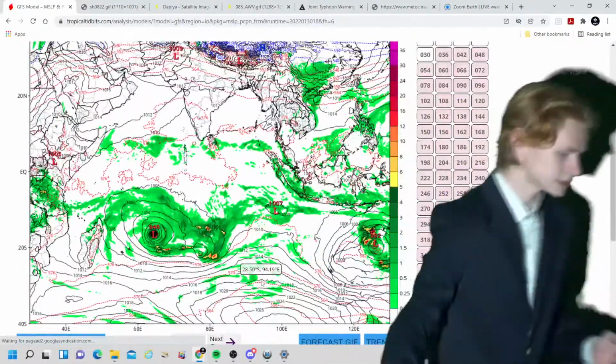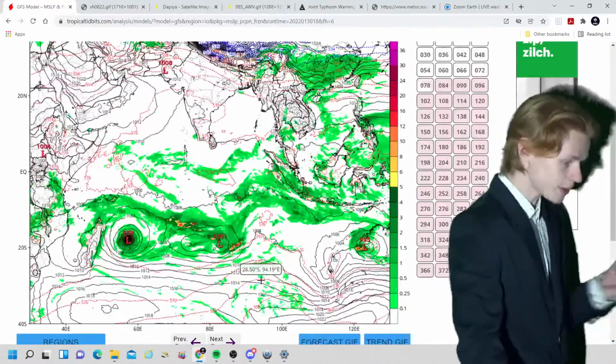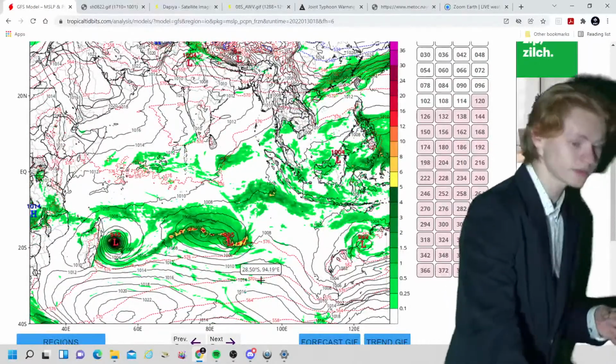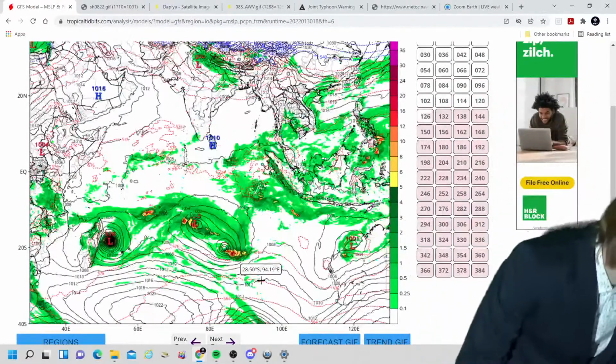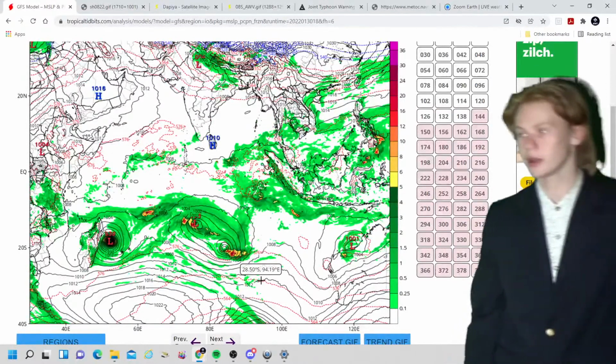So there it is. It shows 948. It's actually up to 957 millibars right now. As we go forward in time, you can see it does intensify much more quickly. It actually reaches 939 millibars. It interacts with some wind shear.